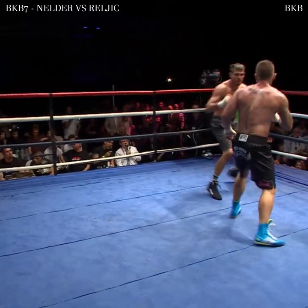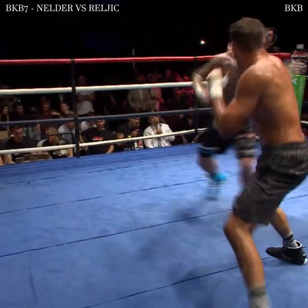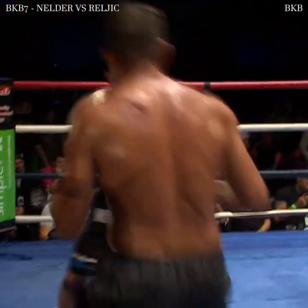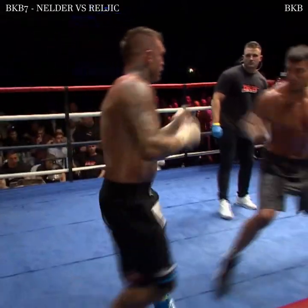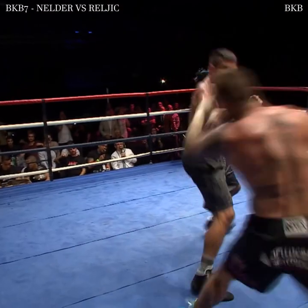He's got to go for it and take the chance of being knocked out. So he's not far behind now. Nice little body punch that went in there from Nelder. Once again, it just doesn't seem to put a dent in Reljic.